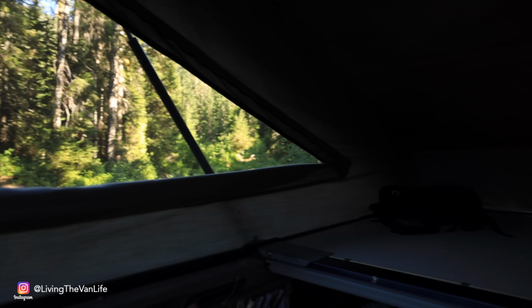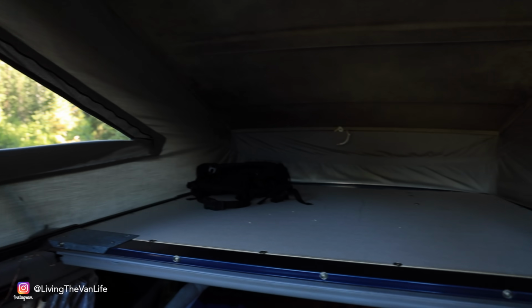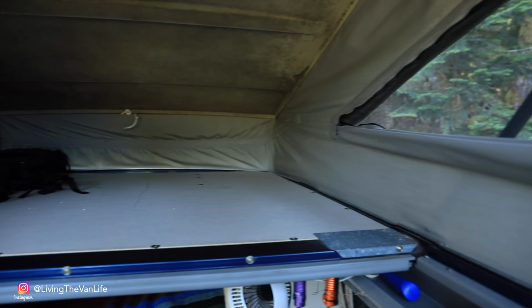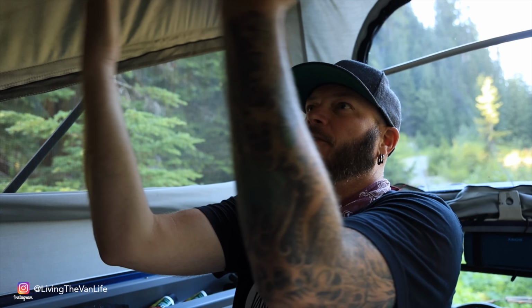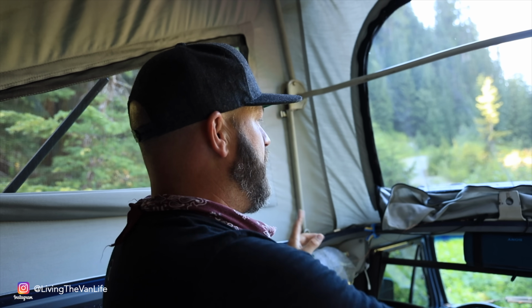Typically, I have the bed installed here. I have the bed currently removed because I use this area up here for storage, even when the top is down. Normally, a bed folds back to here. There's a crawl space here where you can crawl up from underneath, and it sleeps two people comfortably up here on top, all while down below, where the couch folds out, you sleep two more people. So that is a total of four people that can sleep here in this compact vehicle.